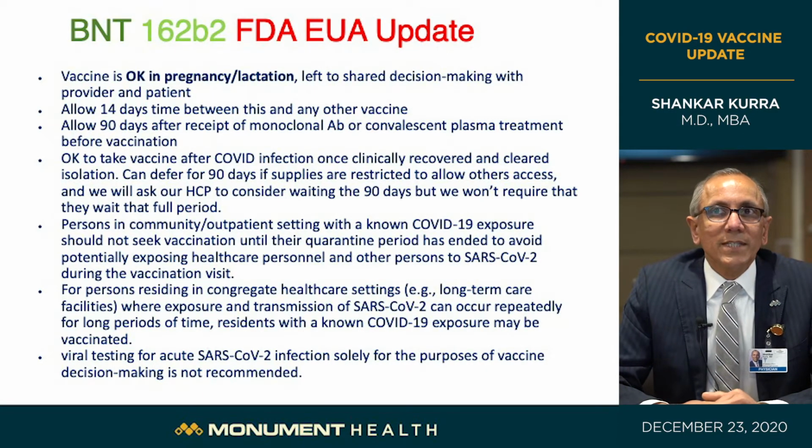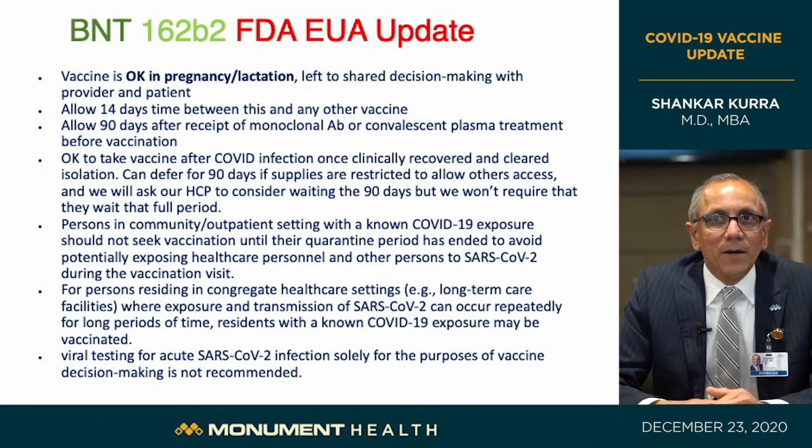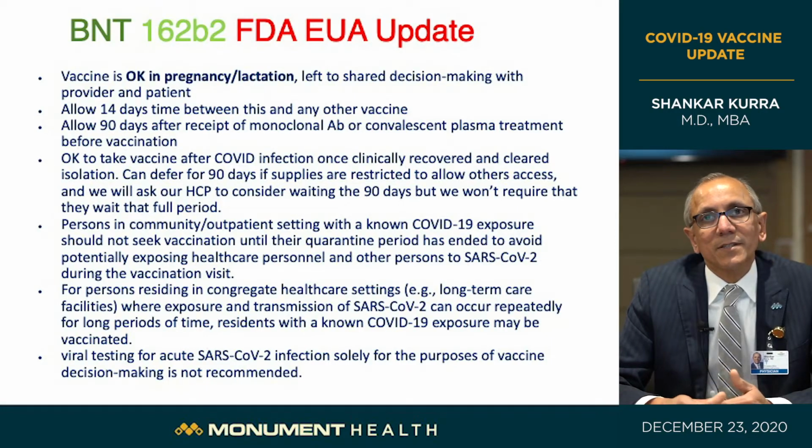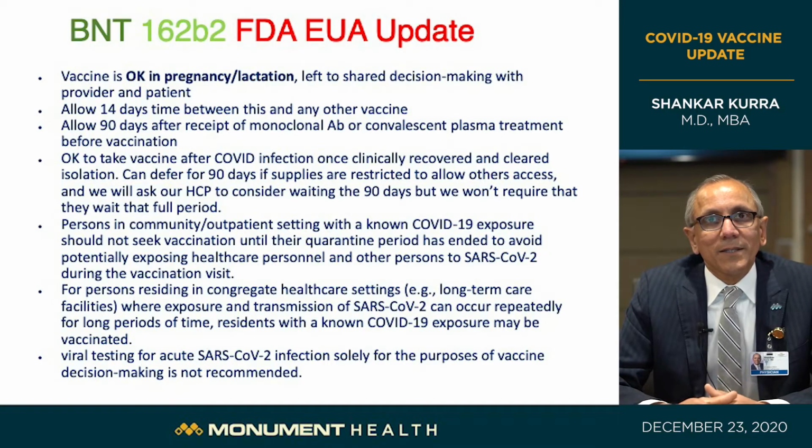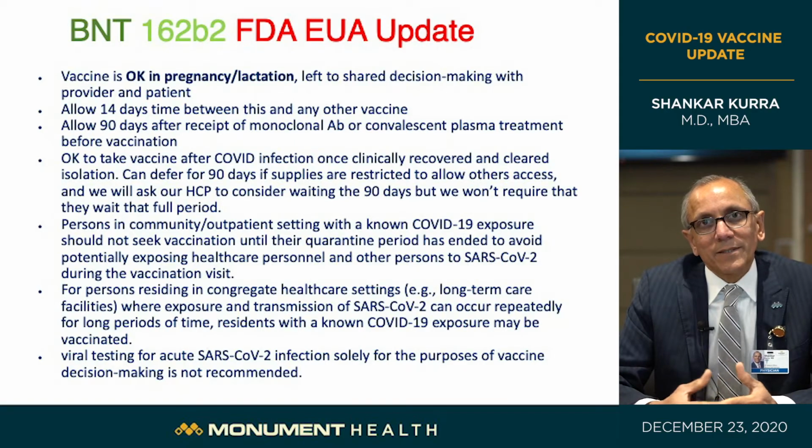And then if you received convalescent plasma for COVID-19 disease or monoclonal antibody treatments, which is that infusion that we give here, the antibody cocktails that people talk about, that kind of medication, you want a 90-day interval before you get this vaccine. That's again a general recommendation. If you don't and you accidentally were to get the vaccine, that's okay.